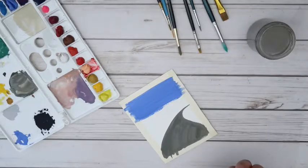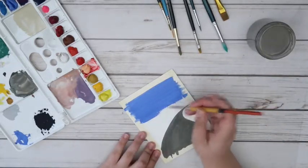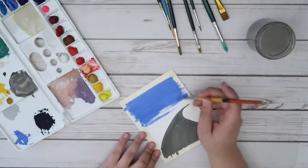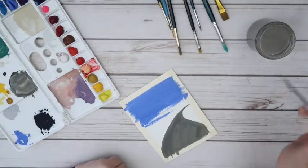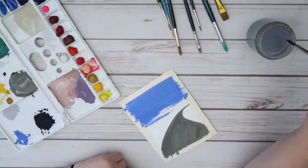I did a series of 3 paintings. I think I recorded 2 of them, and then one was on a live stream, so I don't have that raw footage on my main camera. But anyway, I can talk a little bit about this painting here.